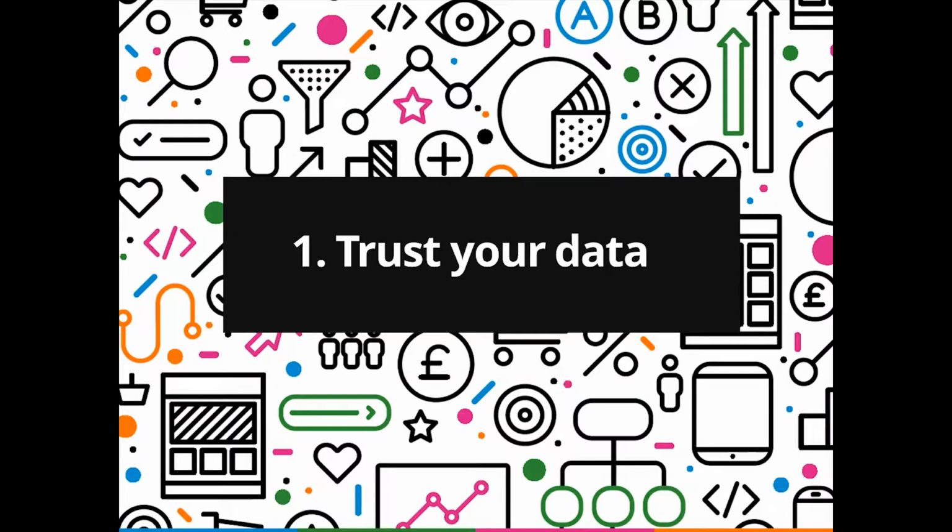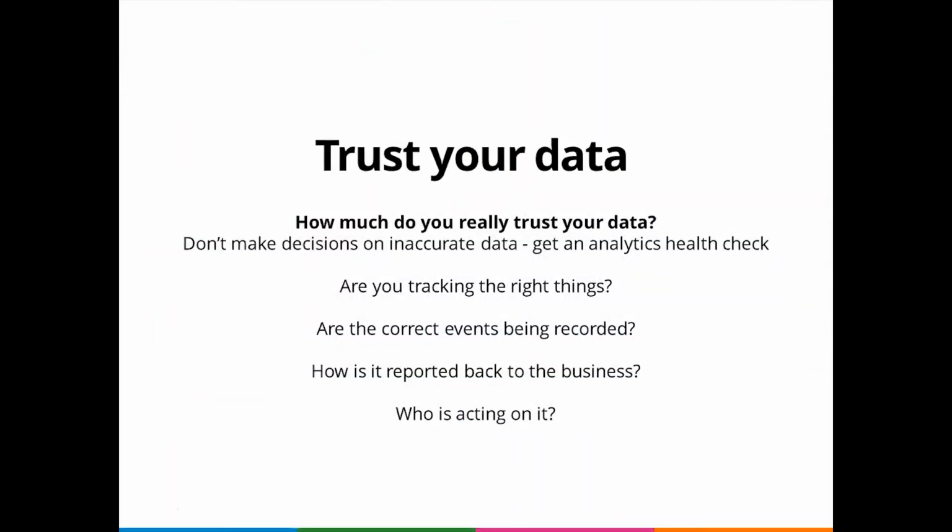The first one is trust your data. It's really important to have accurate, reliable analytics, but it's surprising and scary the number of businesses that are reporting internally on inaccurate data. This means your executives could be making business decisions on wonky information. Luckily, there is a quick and easy solution. Get a professional analytics health check.